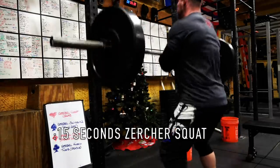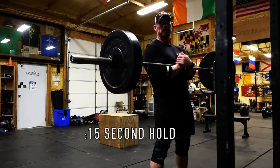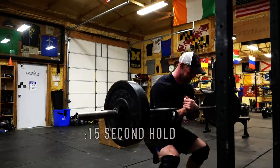As soon as that is over, switch over to a regular squat. So in this example, we're using the Zercher squat. So right from the lunges into 15 seconds of your squat. From there, you have 15 seconds of just holding that weight out in front of you. Now, if you do this correctly, you did a lot of reps.